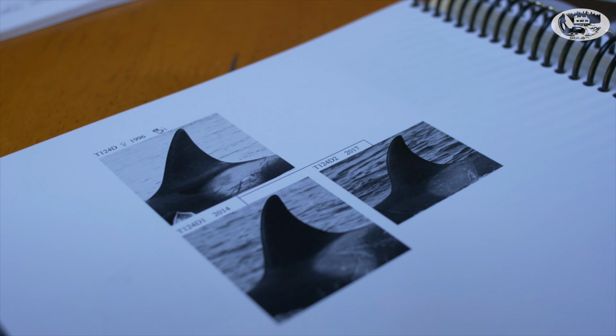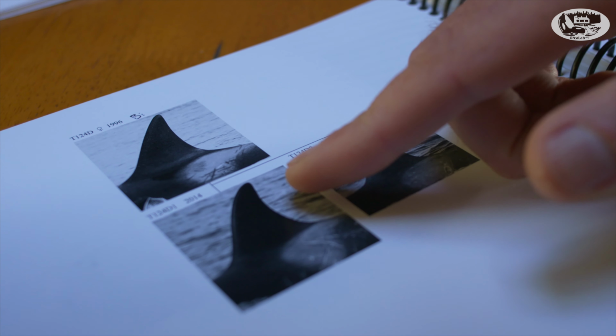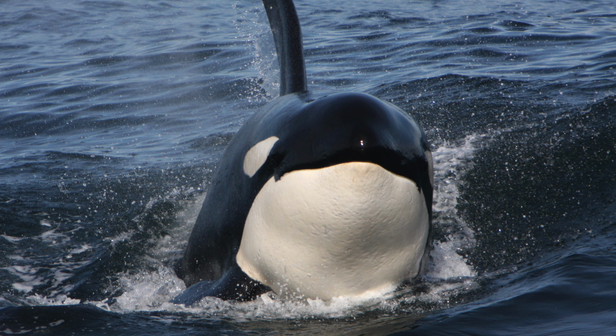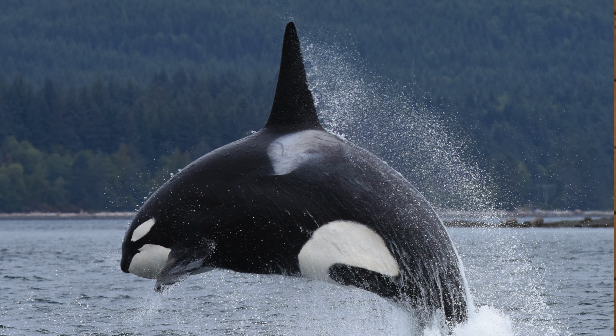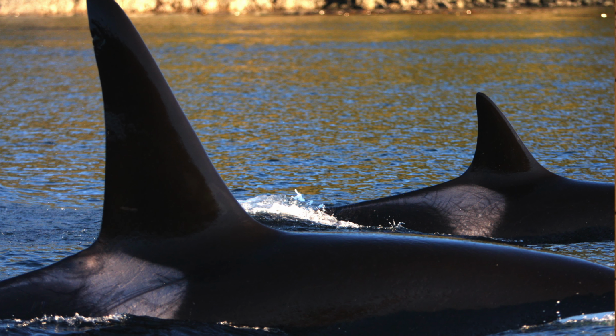There are a few physical differences between Bigg's killer whales and resident killer whales. And one of them is that the dorsal fins of adult female Bigg's killer whales tend to be somewhat more pointy than the dorsal fins of adult female resident killer whales. One of the main differences, however, is that Bigg's killer whales are much more robust than resident killer whales. They're much larger. Adult males and females tend to be up to a meter longer in Bigg's killer whales than they are in resident killer whales.